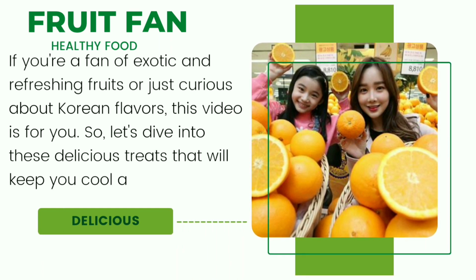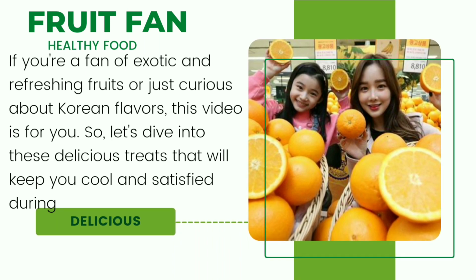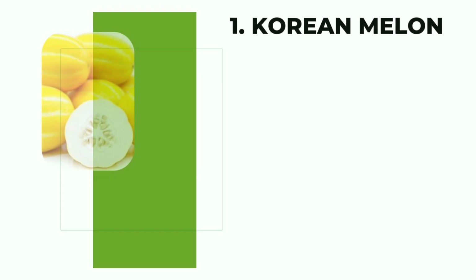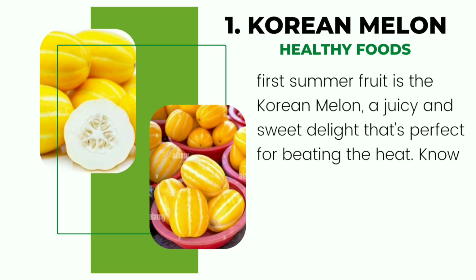So the beautiful thing about fruits is they are very delicious, they are portable, you can always get them anywhere. And like I said, fruit is very exotic and it's very healthy, so you can try out these fruits found in South Korea, which are also available in Nigeria. The first on our list is Korean melon. It is a healthy fruit. It's the first summer fruit that I'm going to share.